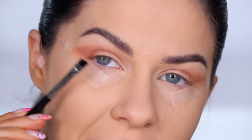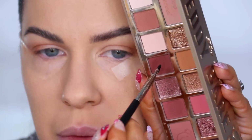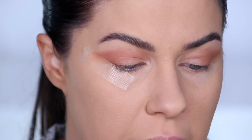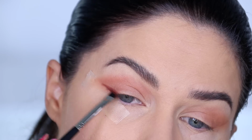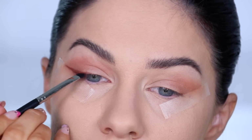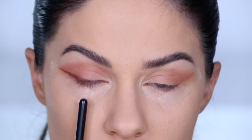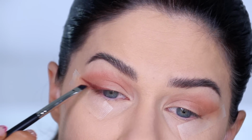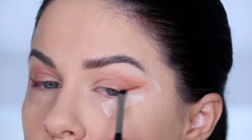Now taking a small angled brush, this is our angle definer. I'm going to go in probably this one here. It's a medium matte warm brown. Picking it up on the brush, I'm going to sketch in a little wing right in that outer corner. Drag it and connect it to the lash line. Don't really want this color to go too far past the pupil, so we're just going to keep it mostly towards the outside. Repeating it on the other side.